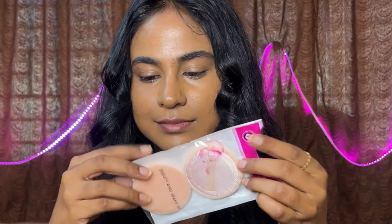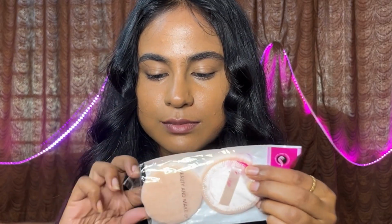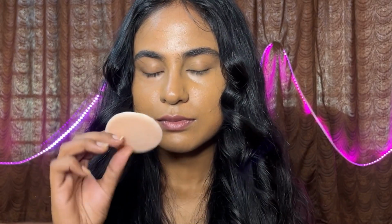I have already applied my cream products like my foundation and concealer, and I didn't apply any primer to really test out the loose powders. I am gonna apply the Swiss Beauty one on the right side of my face and the K Beauty one on the left side of my face. And FYI, I have very oily skin. I am going to apply the powders with these powder puffs which I bought just for 30. Both two for 30 rupees, which is a good deal.